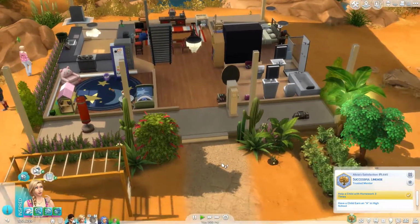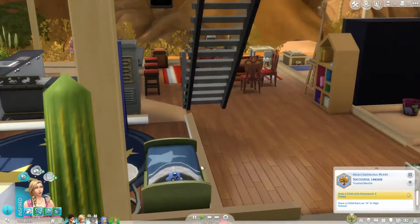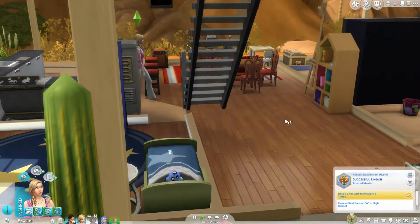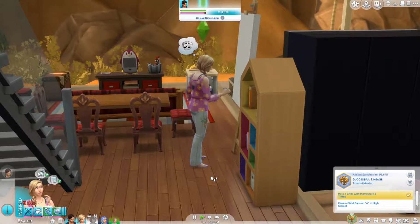And then maybe the parents will keep the downstairs bedroom. We will see. That's in the future. But that's it for this part. We have now 3 children, 2 boys and a girl. And I think we're doing pretty well.